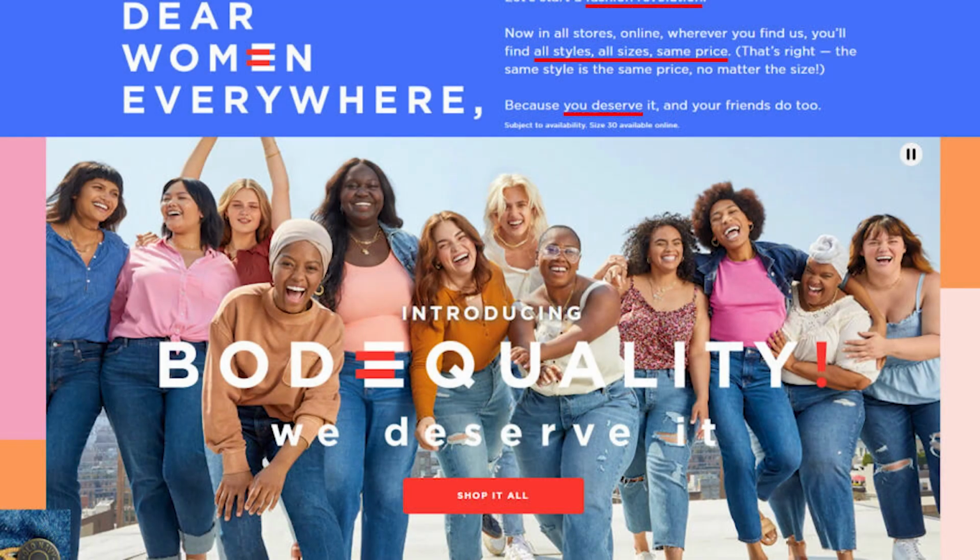So Old Navy did launch their body equality earlier this fall. I think it was August, September timing. And that pretty much means that whereas before they had a straight size, like the Missy, and a plus size brand styling clothing selection, they've combined it all into one. So literally everything for women's, I don't know if this rolled out to men's or not, but everything for women's is now available in an extra extra small all the way up to a 4X. And even better is that from an extra small to a 3X, it is available in store.